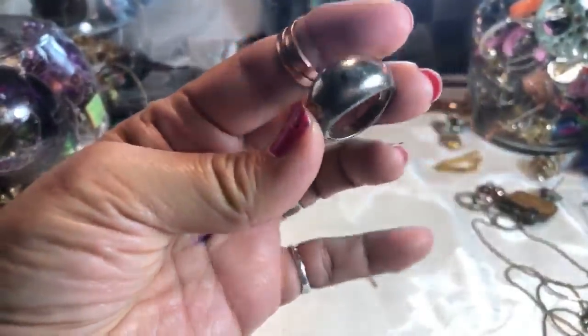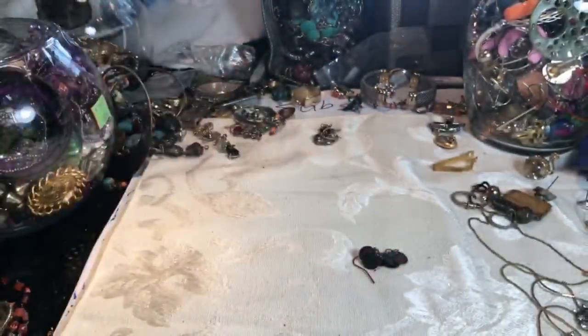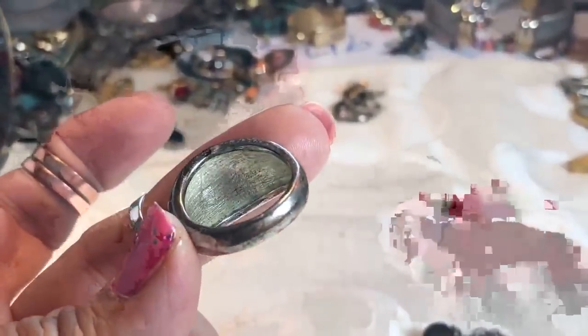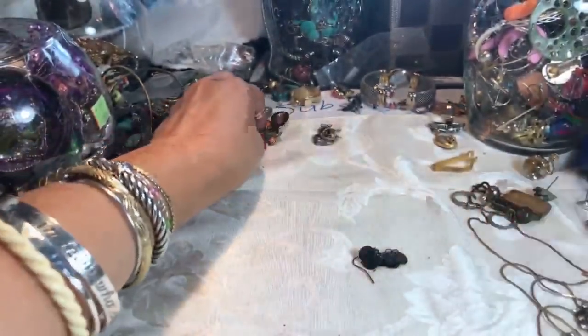I'm just trying to show the jewelry too. This, I believe, is just gold tone, but I'm going to double check. Sometimes I'll say it's gold tone and then it's sterling, but usually when it has this little ridging on the inside like that, it's pretty much gold tone. Yeah, but it's going to go in the ring lot.